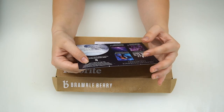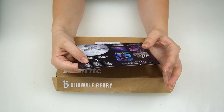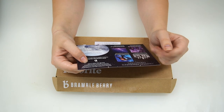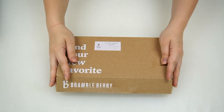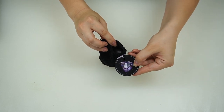The new Celestial collection is inspired by constellations, lunar phases, and crystals. Try new fragrances and eco glitters that are out of this world. Bruh. Ugh, I am living. Oh yes, and let me not forget to show you. They have a little bag. Look, it has this cute little tag on it.